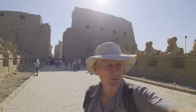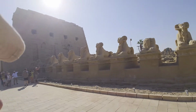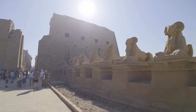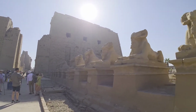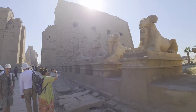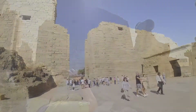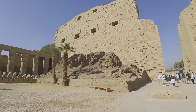Excellent. One of the entrances to the Karnak temples, and over here we have a lot of Sphinx-looking rams. And here's Sharon, describing every inch.